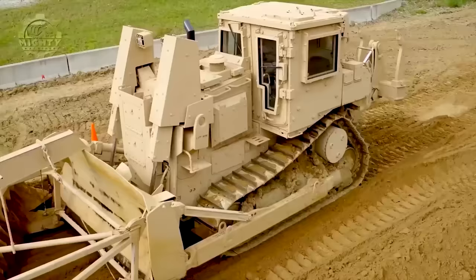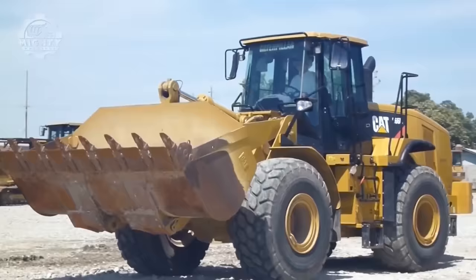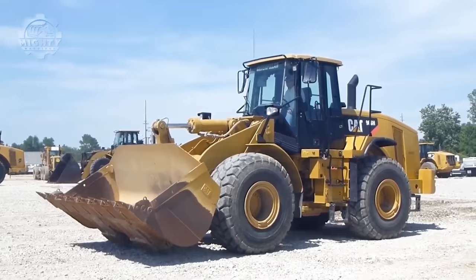What makes this duo different is their life-saving mission. By neutralizing hidden explosives, they contribute by protecting and recovering communities affected by conflict and war. The CAT-966H and D7R2 highlight the essential role that machinery can play in addressing global challenges and making the world a safer place.